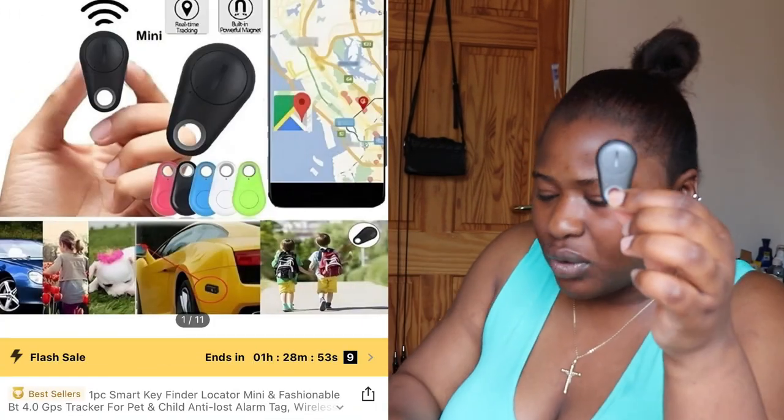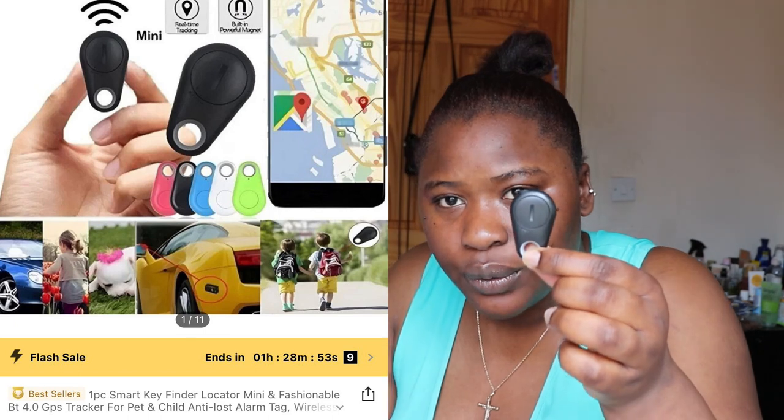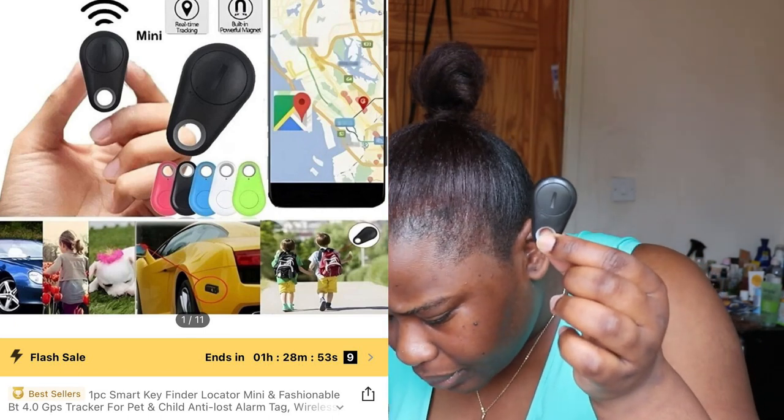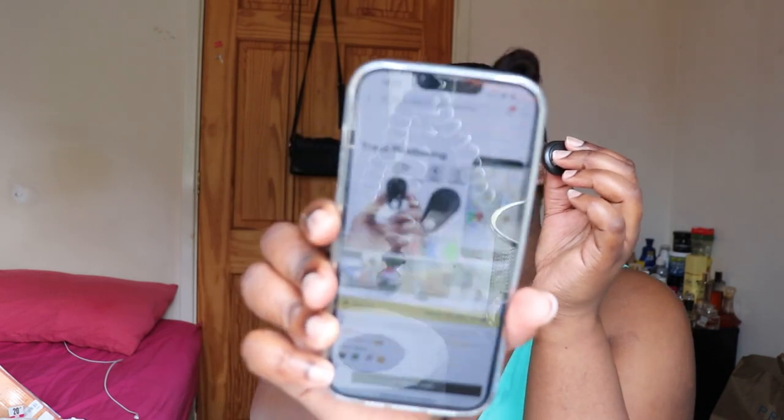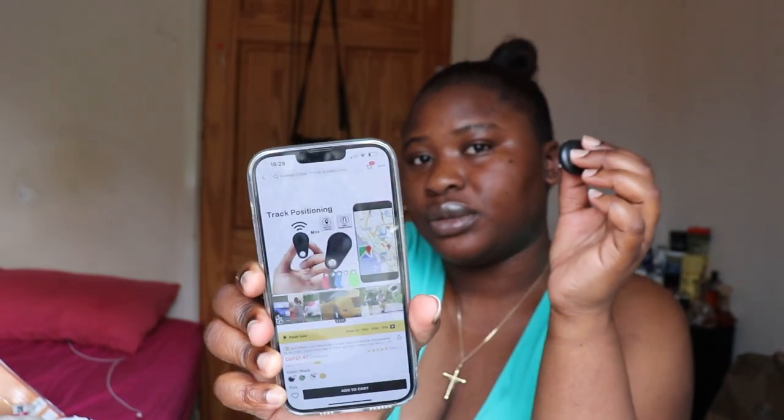I don't know what this is, honestly. I bought this thing. They say it's for alerts, for when you have something you want to keep. It says this is a smart key finder locator. You attach this to your keys, and when you are looking for your keys, you press it or something. I don't know how it works, but from the description I saw here, I was sold.